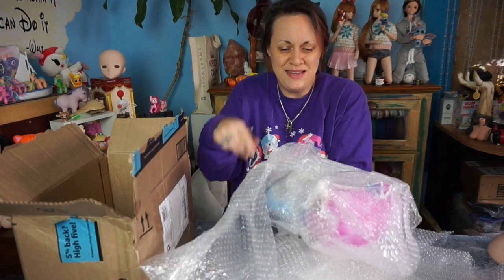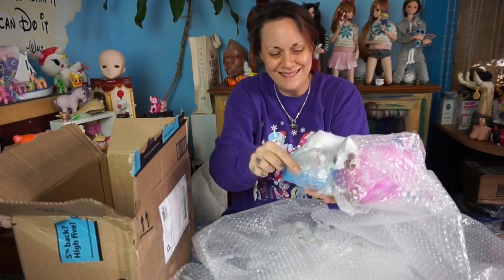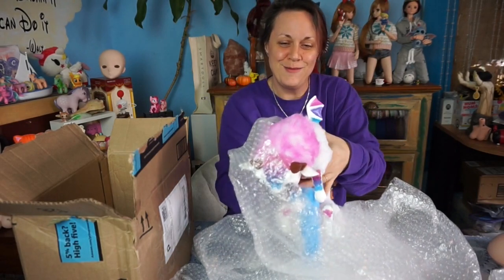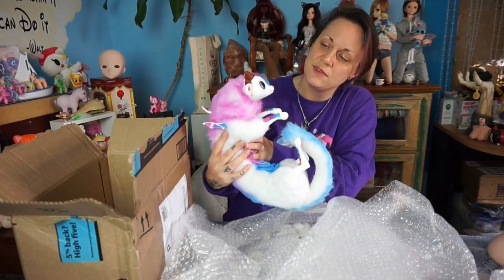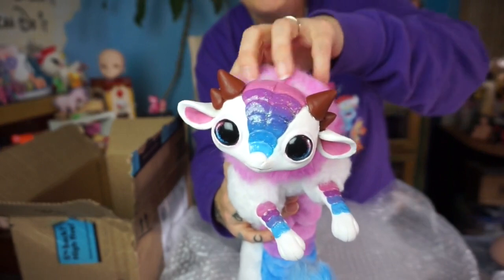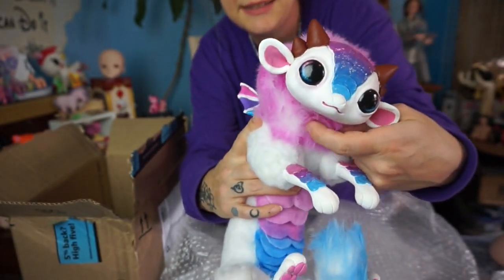Oh, oh my goodness. Okay, almost there. Oh my gosh. Well, so this is the first soft sculpture of its kind that I have ever purchased. Oh my goodness, it's very stiff. And yeah, it's got the box fur. He's gonna need some fluffing. Luckily it came to the right place for some fluffing. Oh, I think it likes that.